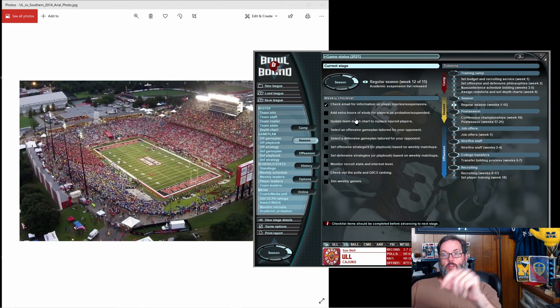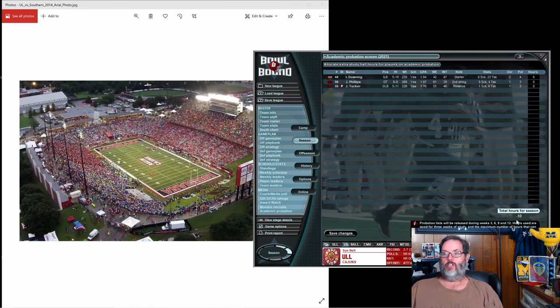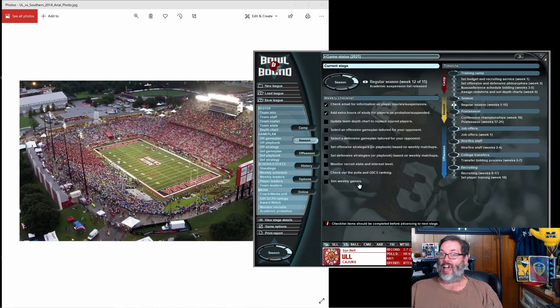Now, because we've advanced to week 12, I want to look at the extra hours, and you can see we've gone from negative 5 to negative 10. I haven't touched anything, so the game continues to utilize a few points, not a lot, but there are some points going into these guys, evidently, to help us out. So it can't hurt, right? All right, well, that's what we're going to do for next episode.